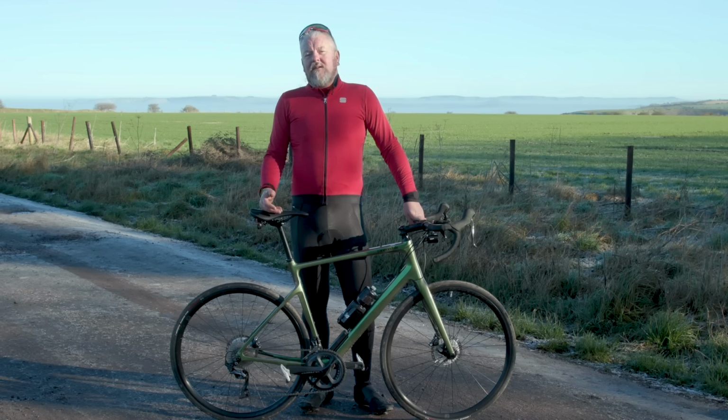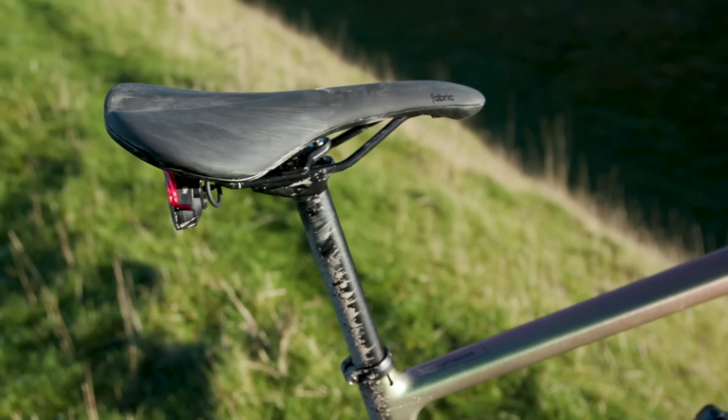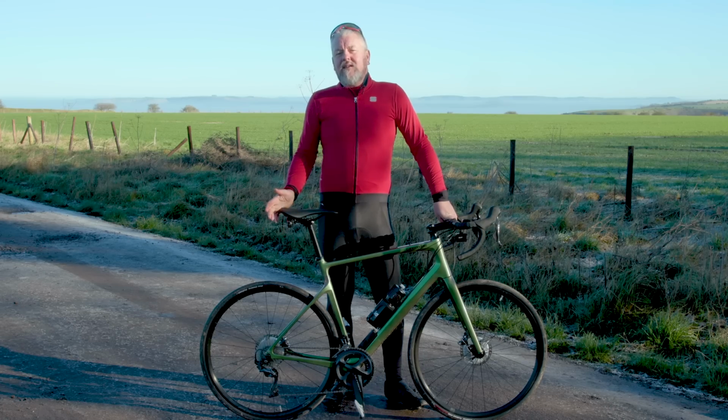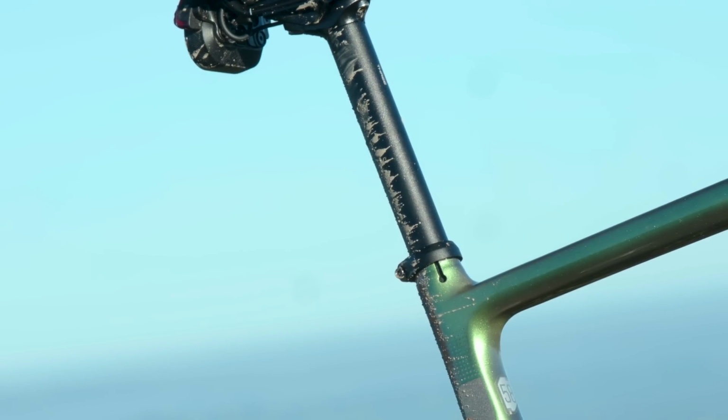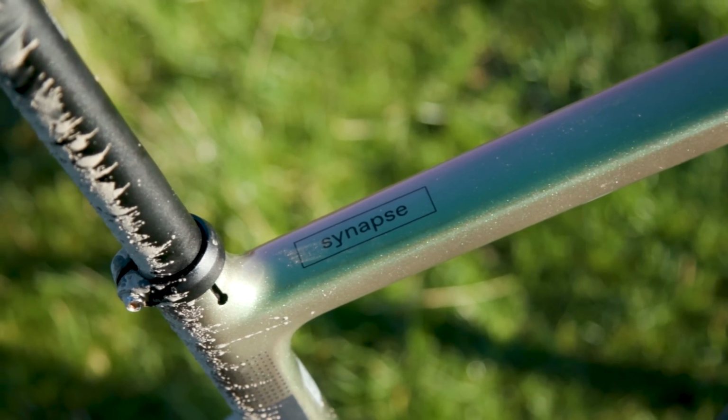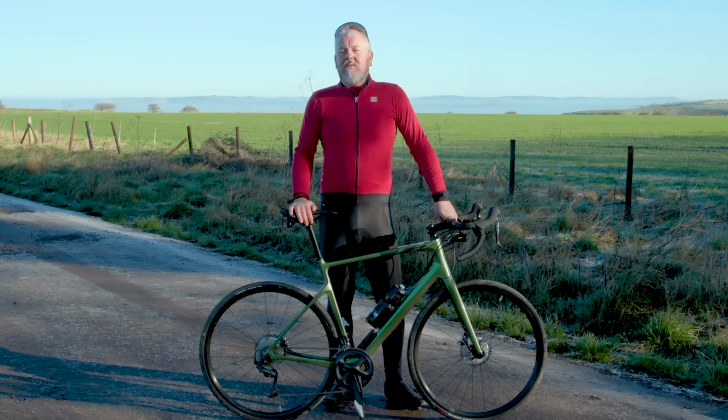The Synapse 2 RL's equipment is all good, sensible stuff. The fabric scoop saddle is an established classic and one seriously comfortable perch. The Cannondale 3 seat post is a standard alloy post with an offset clamp. Cannondale have also reverted the Synapse to a 27.2 diameter post rather than the skinny 25.4 of old. It means there are plenty of upgrade options out there.